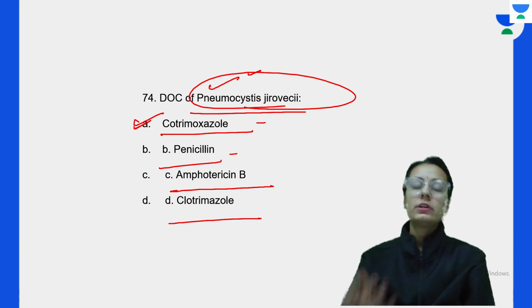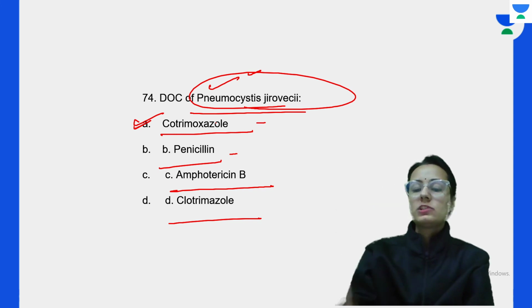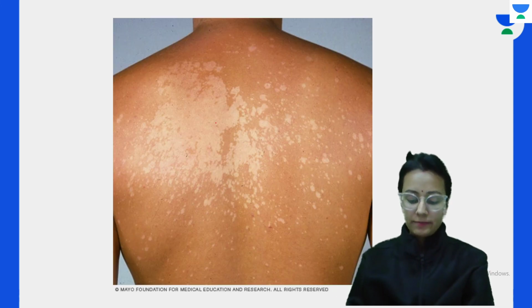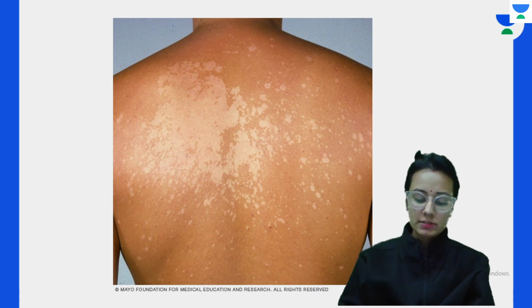Again, one more opportunistic deep mycotic infection responsible for causing bilateral interstitial pneumonia, and they show on the GMS. We'll see the image. They show the ping pong ball appearance. So now come to the first image. We'll quickly complete the images because the image-based session for mycology has been done. So we'll just take 5 to 10 minutes to cover the images.